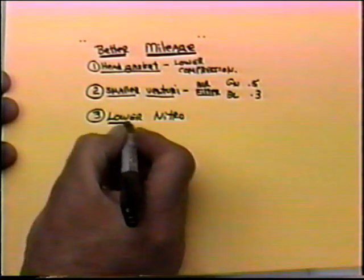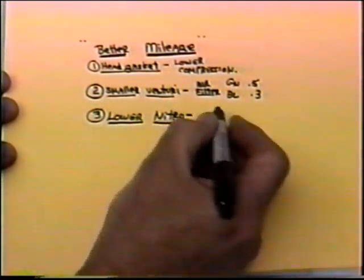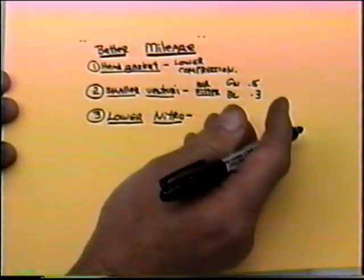Now, in Andy's case, he's already using 5, so that was not one of his. But if you were using 5, you could drop down to 7. If you were 7, you could drop down to 5. Lower nitro.